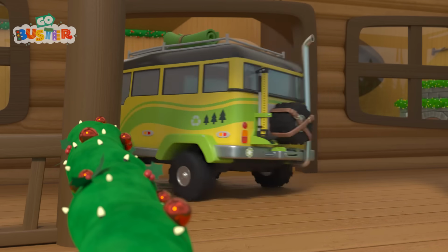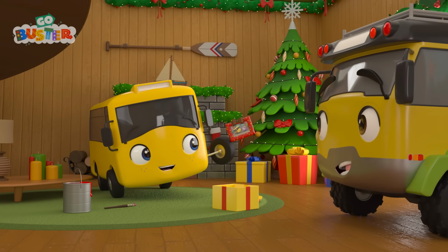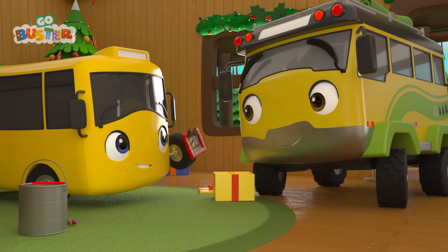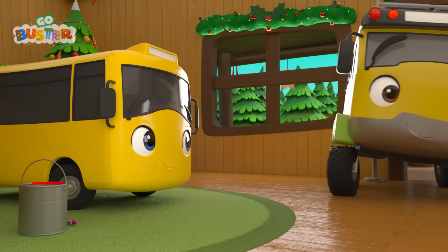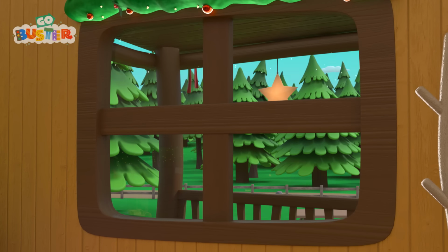What is Buster doing? Buster has made a Christmas picture frame for his best friend, Scout! It looks amazing! Well done, Buster! He wants to give Scout the present right now, but he's gotta get ready first. It's starting to snow!